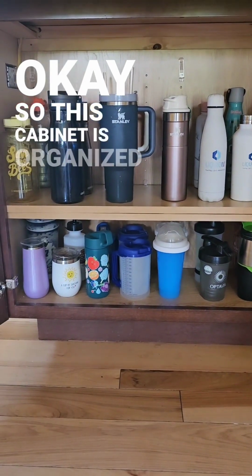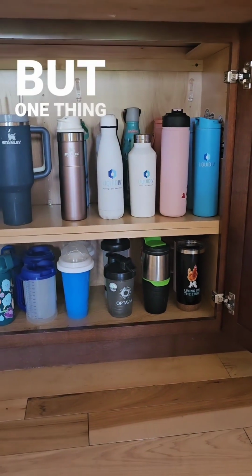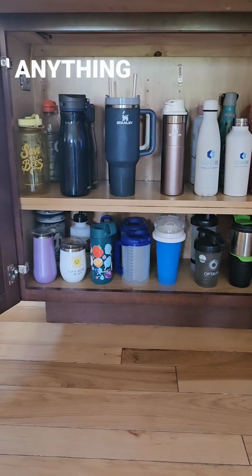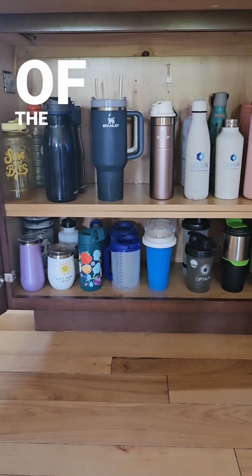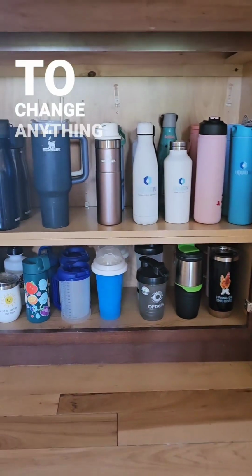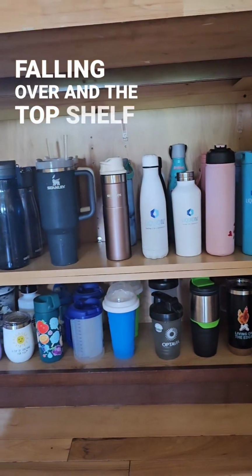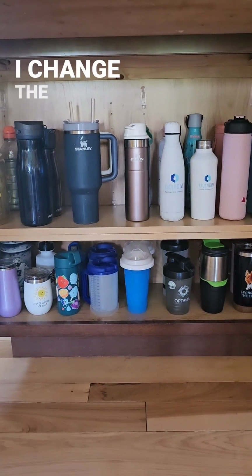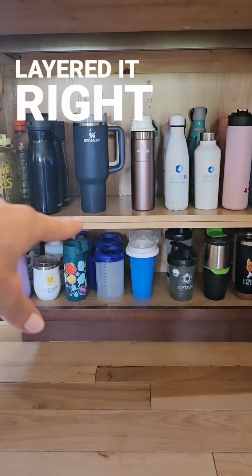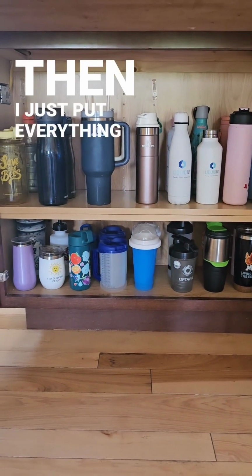Okay, so this cabinet is organized, and this did not take very long at all. I love this kind of project. But one thing that I do every time I organize anything, whether it's a cabinet or clothes or anything, is I take everything out of the area first, and then I look at the space and see if I need to change anything. In this case, I noticed that things were falling over and the top shelf was not really being used. And so I changed the space by moving that top shelf down, and I just layered it right there. I also could have just set it on the bottom, but I just decided to do that. And then I just put everything back.